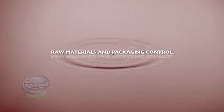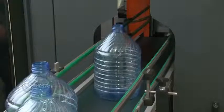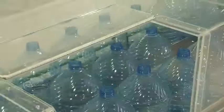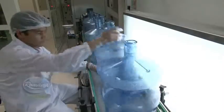Raw materials and packaging control. Raw materials like minerals, bottles, caps, labels, etc. are carefully controlled and monitored by lot. Materials not meeting internal specifications are rejected.